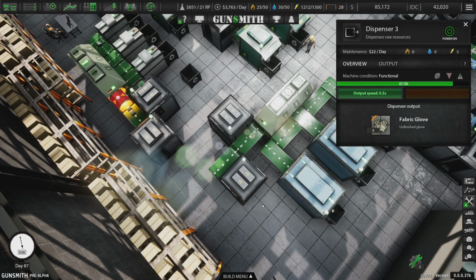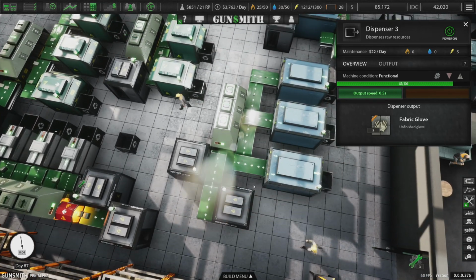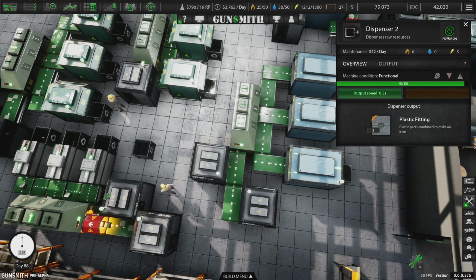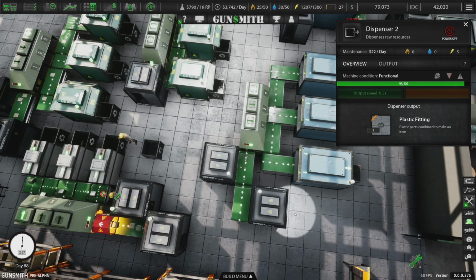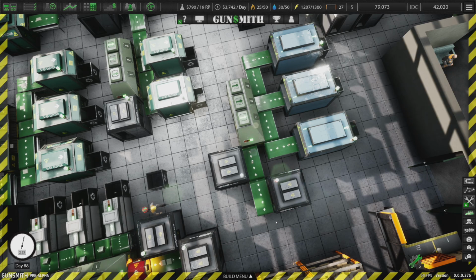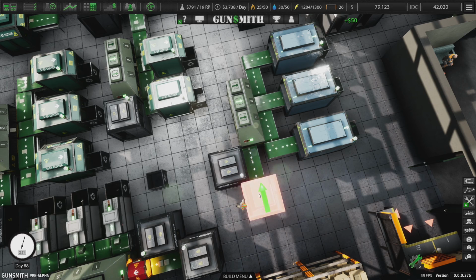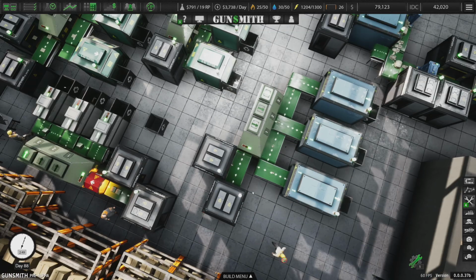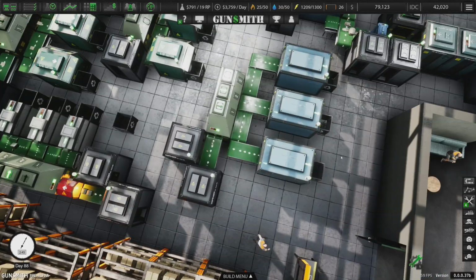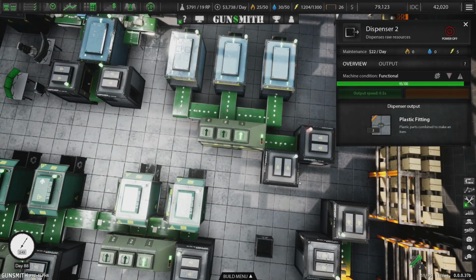So fabric gloves are there. Then I'm going to take this belt. Nope. First, I'm going to take you, dispense you off. Hoover this really quick. Take that dispenser off, I mean. Get rid of that. Flip you this way. And then we can turn you back on. So now, again, just shaving off expenses. But we don't even want to do that much. We have to do even more here.